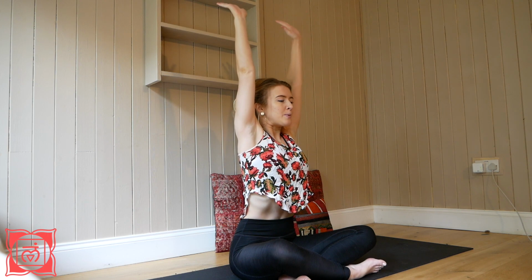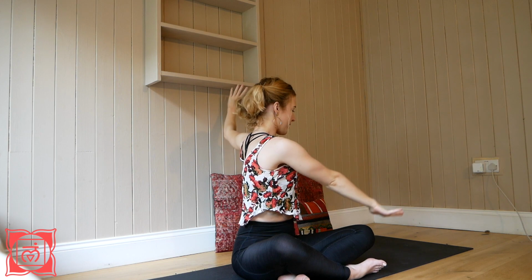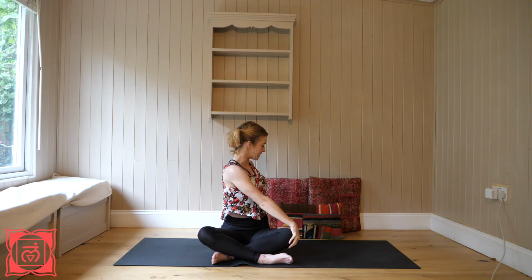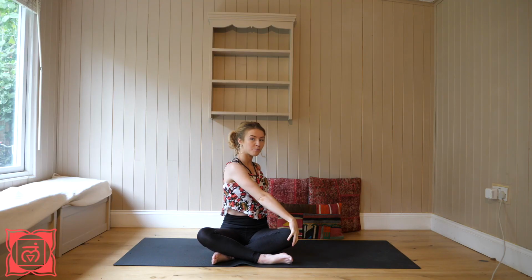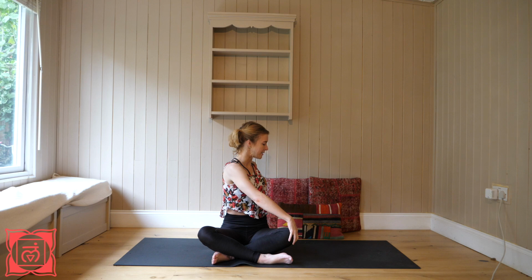Allowing the arms to fall down to the sides, we're coming to a twist. So bringing arms up and over on the inhale. Exhale, we twist round, bringing the left hand to the right knee, twisting all the way around, bringing our right arm behind us. Using the breath here to help you get deeper into the twist. So we inhale to elongate through the spine and exhale to twist deeper. Grounding your hip bones down into the mat.